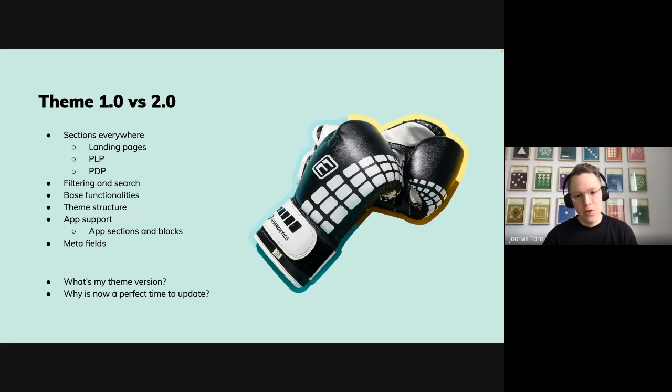Then, of course, the filtering and search also changed a lot, and now they are going to enhance them as well. So you have a lot better filtering options, a lot better search options, and you can also filter the search results really easily. And one thing I would also like to point out is that if you still have an old theme, it might not even support the functionalities that come with the new themes. There are a lot of minor tweaks here and there, like support for video content, support for 3D content on product pages, stuff like that, that might not be included in your old theme. So the new themes, of course, have that.